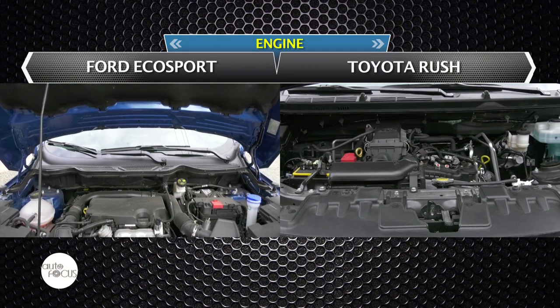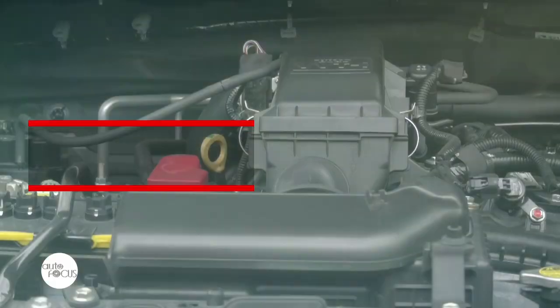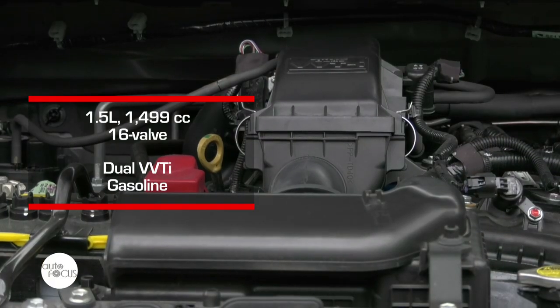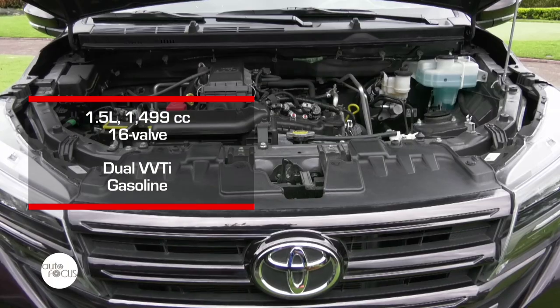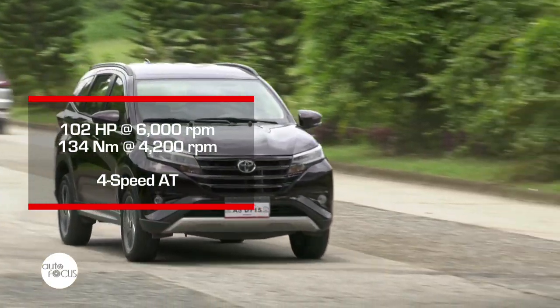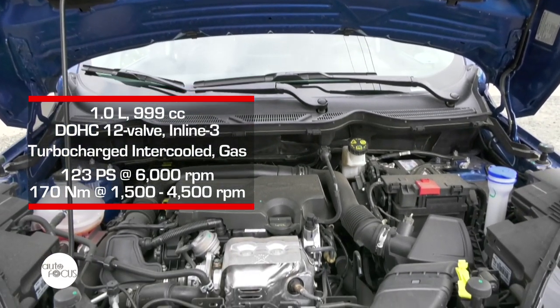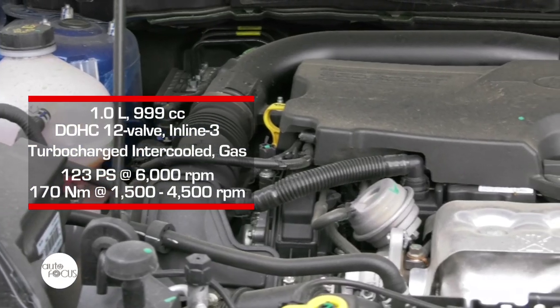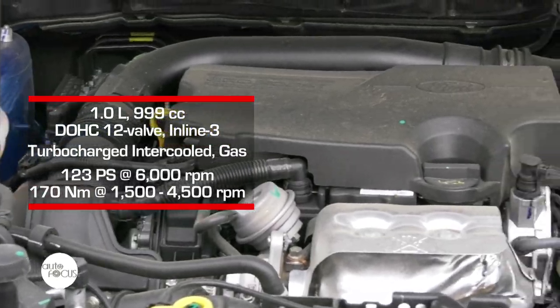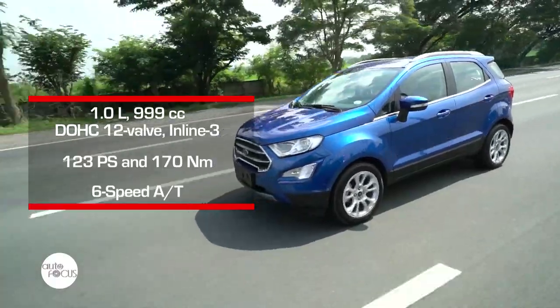Our first agenda in this week's head-to-head is the respective powertrains of our featured vehicles. The Rush is powered by a 1.5-liter dual VVTi gasoline engine that is capable of producing 104 PS of power and 136 Nm of torque. These figures are mated with a 4-speed automatic transmission. On the other hand, under the hood of the EcoSport is a 1-liter turbocharged inline-3 EcoBoost unit that gives out 123 horsepower and 117 Nm of torque. These numbers are coupled with a 6-speed automatic transmission.